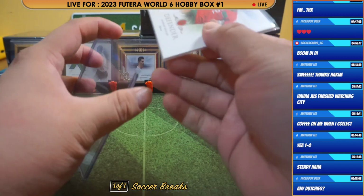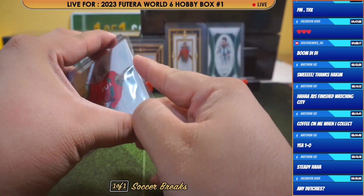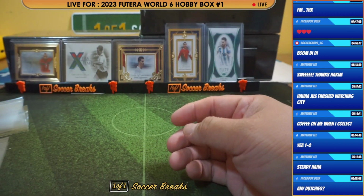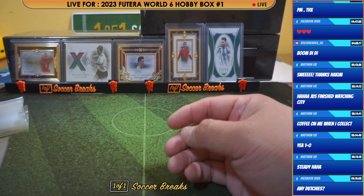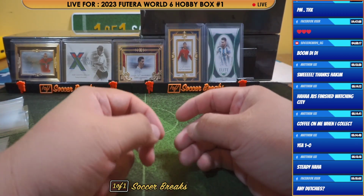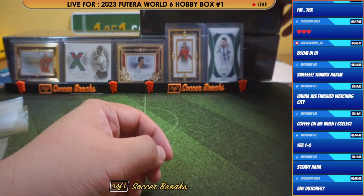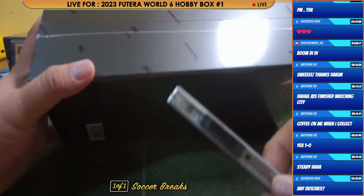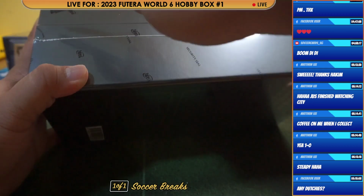I have a lot of Futera, okay, by the way. So you guys don't have to worry, okay? You will be able to buy more Futera in the near future. I'm probably gonna have a lot of Futera breaks dropping over the next few weeks. That's why I said weeks. There's really a lot of them.